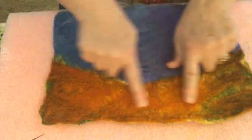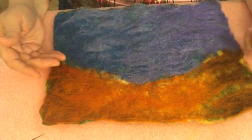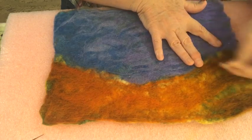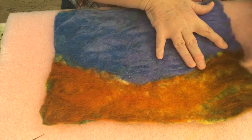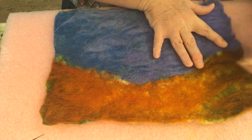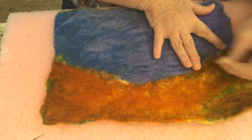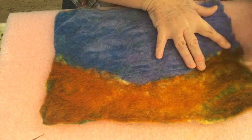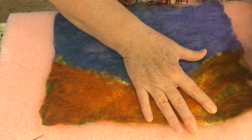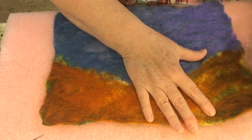So you can see already, just by needling the lower portion here, we're getting a little bit of texture and dimension in here. Now, if I want to move these bits that are a little bit too liney, I can use a single needle, and you see just by using a single needle and stabbing toward where I want the fibers to go, it is moving those fibers ever so slightly. And that is giving us some dimension as well. It's bringing in some texture, and it's bringing in some movement that maybe we didn't have quite as well before.